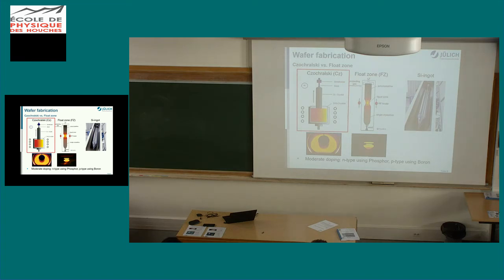The other method is the float zone. There you start already with a rod which is made from polysilicon, and you transform this polysilicon into a single crystalline material by just melting it in this floating zone here. So you move the heater up and down. And there's also a seed here, so when you start here with melting, the growth becomes epitaxial in the sense that this seed gives the crystal direction of what you have finally as a big single crystal. And you're going up and down several times here.